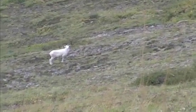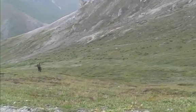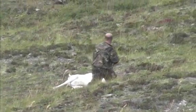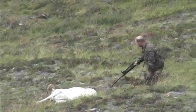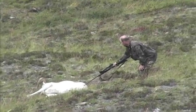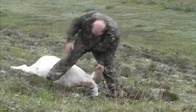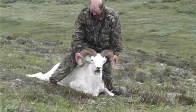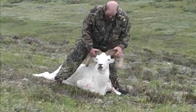They do. They will. As Trent goes down to claim his trophy, the other rams finally figure out what is happening, and they are out of there. Trent has now started on the road to his Grand Slam of North American Bighorn Sheep. Congratulations, Trent. We look forward to being with you on your next step to the coveted Grand Slam. Woo! That's great. That's great. Yeah, he's broomed on the right.